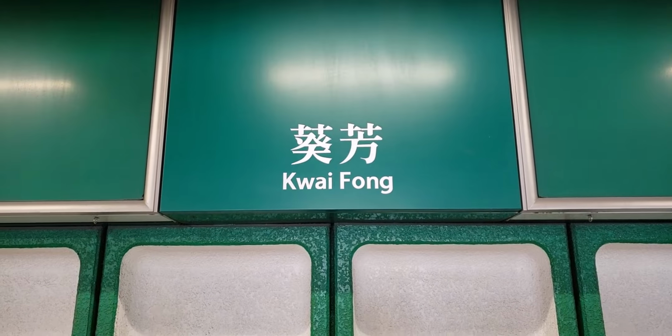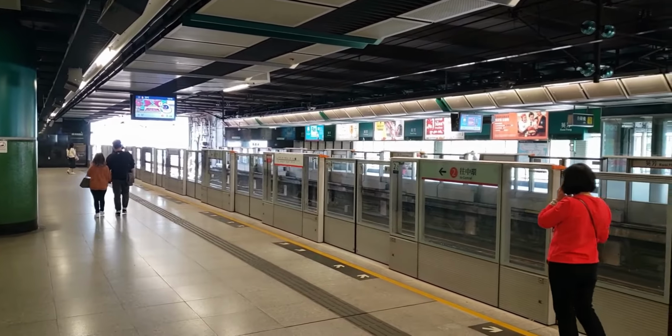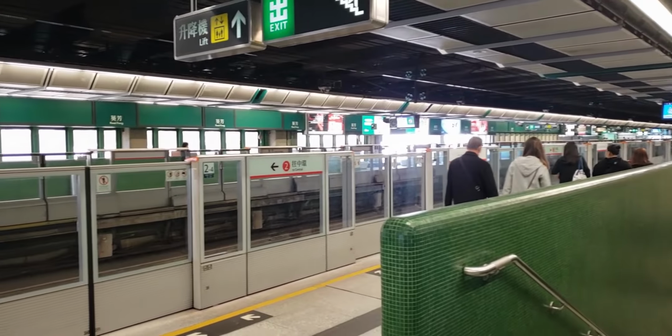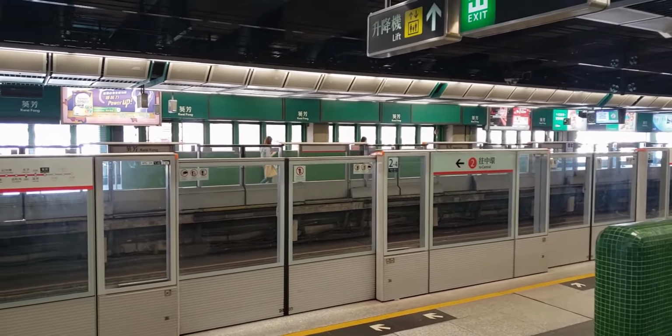Next up is Kwai Fong Station, also an elevated railway station with a design nearly identical to Kwai Hing. The tracks preceding the station are covered with noise barriers to reduce noise pollution for surrounding residents. The station is built on reclaimed land from Gin Drinkers Bay, or Lap Sap Wan in Cantonese, literally Rubbish Bay.